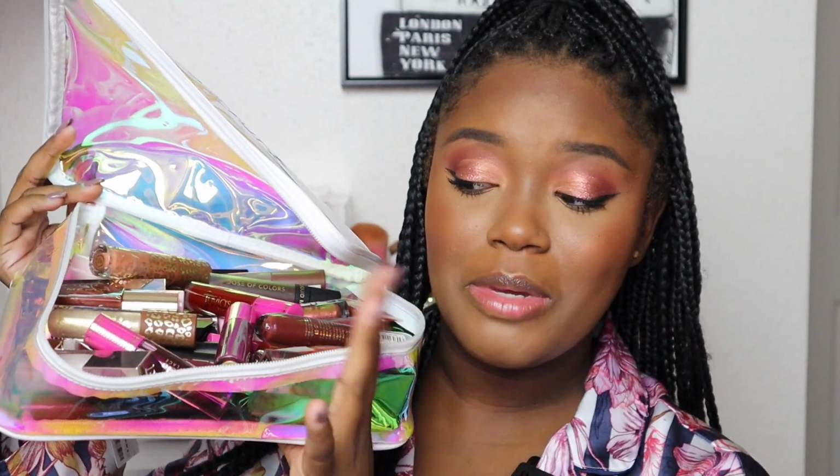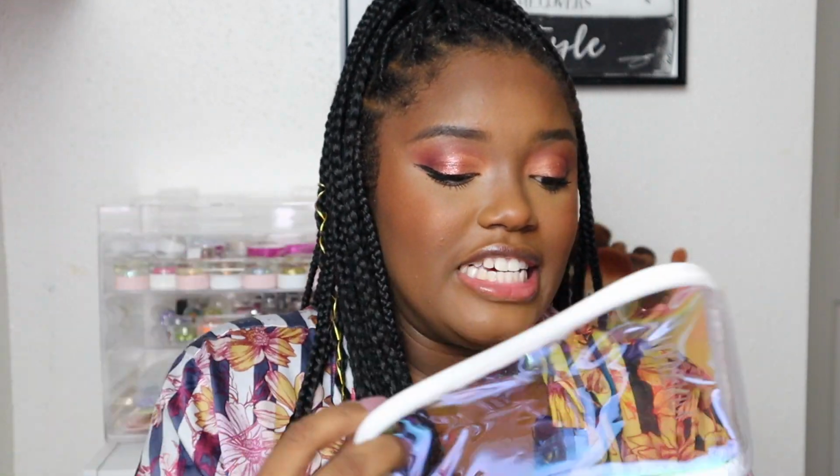It's so pretty. I literally went through my whole lip collection and I took out all of my fall lips and I put them in this little thing, so it's easy to pull the lip that I need for this season. So I'm just gonna grab my Cola lip liner from Juvia's Place and we're gonna line the lips.